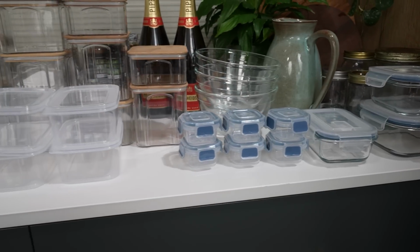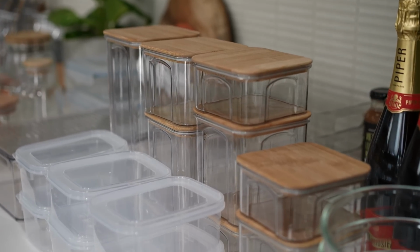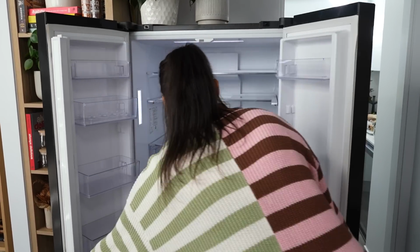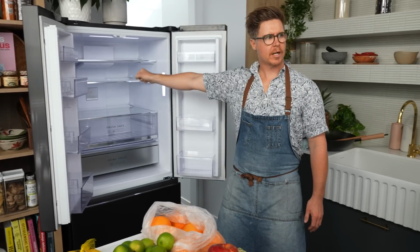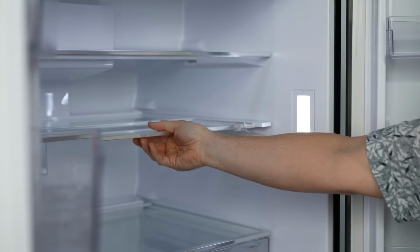Jamie, how do you reckon we should attack everything? We've got all these cool containers, right? I think we should probably get them all in the fridge and see how they're going to look. Yeah. And decide what's going to go in these containers, and then we can look at the crisper drawers. Yeah. I think we start with all the fresh stuff down the bottom. All right. Well, should we have a look in here then? Look, open her up. Oh, it's a transformer. Whoa! You can move this shelf in and out.